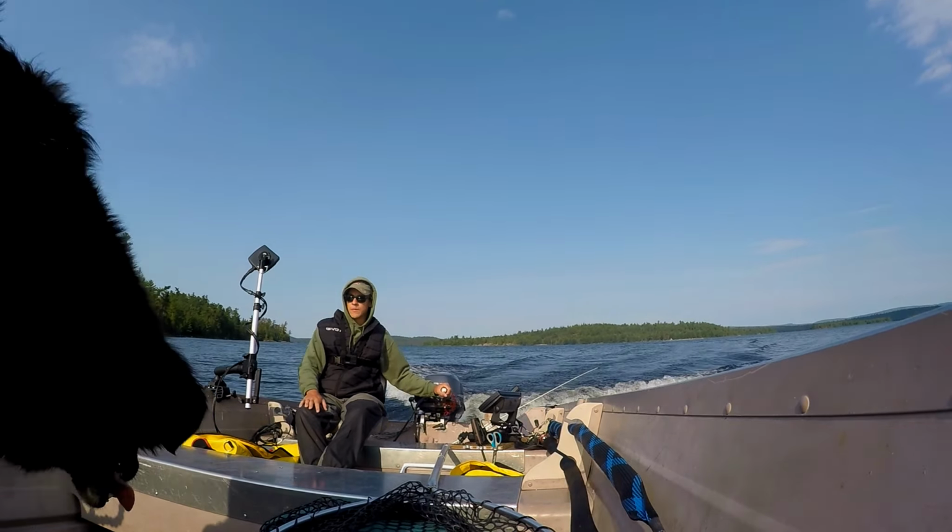All right, we've got a couple walleye in this area here, about 20 feet out. This is one right here. Let's see if we can jig them up. There we go. It's another nice 15, 16 incher. Oh, Maggie's right in the way of that camera. Alrighty, well, we'll let him go here.